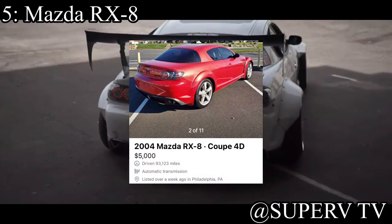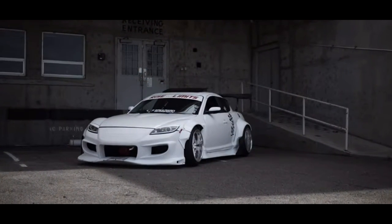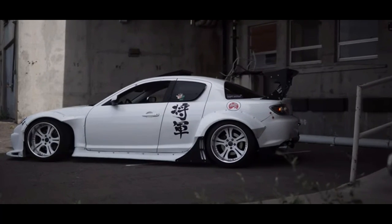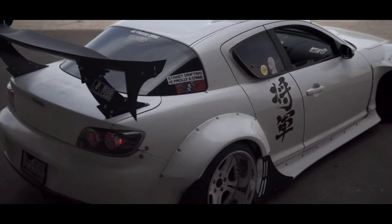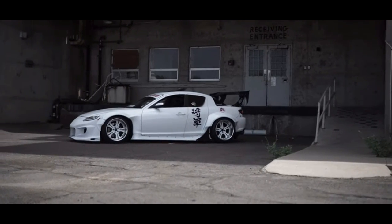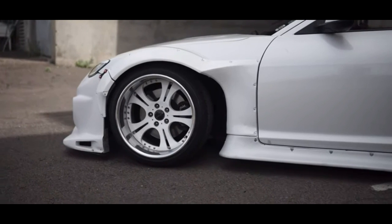Next up, at the number 5 spot, halfway done with this list, is none other than the Mazda RX-8, one of the world's most controversial cars. Some say it's unreliable, others say they're just overreacting, and to be honest with you, I don't know which one to believe. I've read so many conflicting reports on both sides of the spectrum, I don't even really care at this point anymore. Maybe they're reliable, maybe they aren't, I don't know.